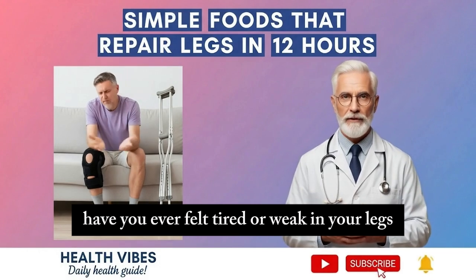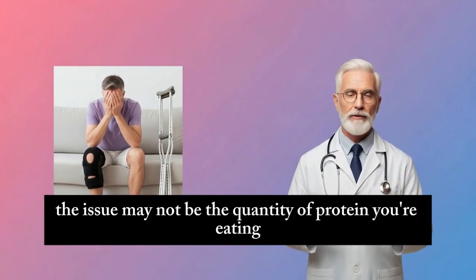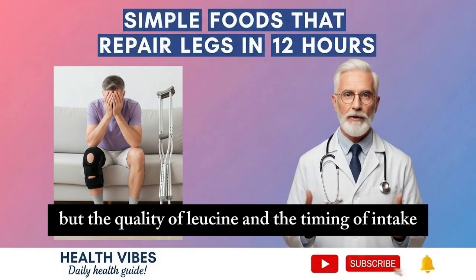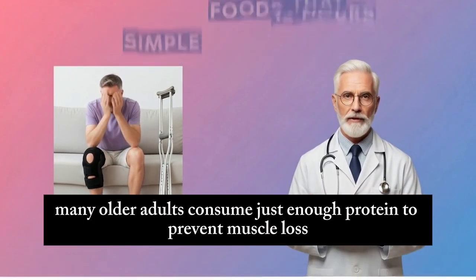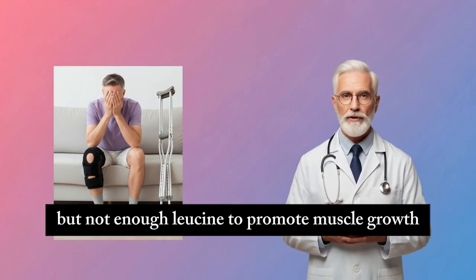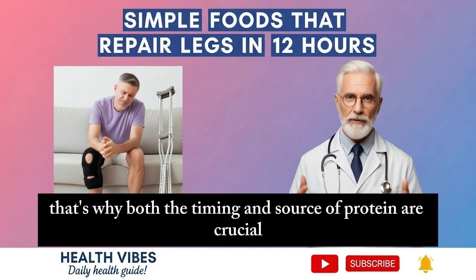Have you ever felt tired or weak in your legs? The issue may not be the quantity of protein you're eating, but the quality of leucine and the timing of intake. Many older adults consume just enough protein to prevent muscle loss, but not enough leucine to promote muscle growth. That's why both the timing and source of protein are crucial.